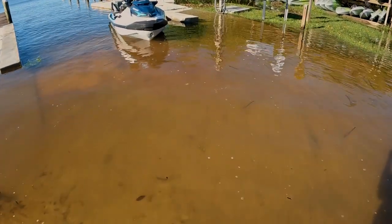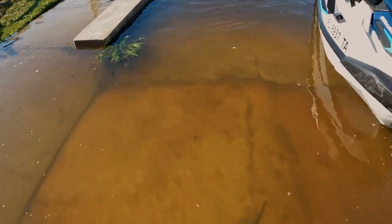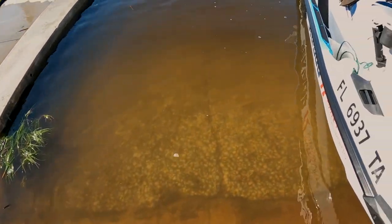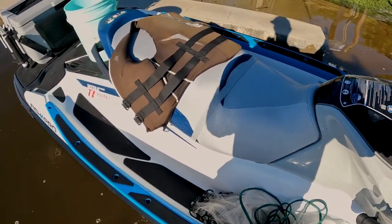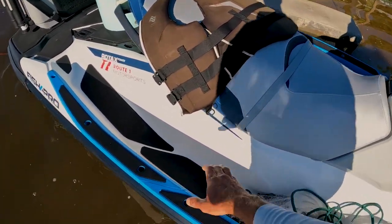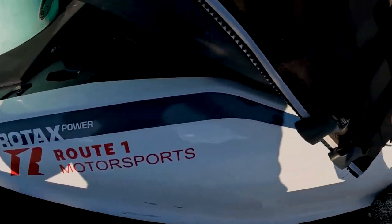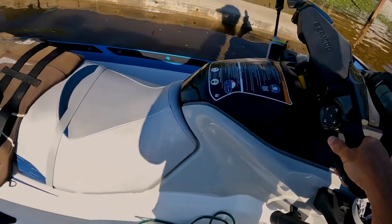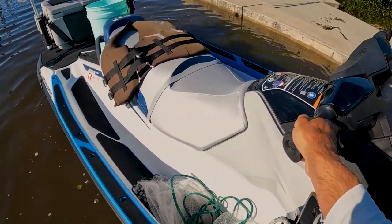That is some higher than average water levels for our area. We got mullet in the parking lot. We got the Sea-Doo Fish Pro. Slide it out a little bit. There we go, we're off the concrete. We're just gonna kinda go out today and see what we can find.